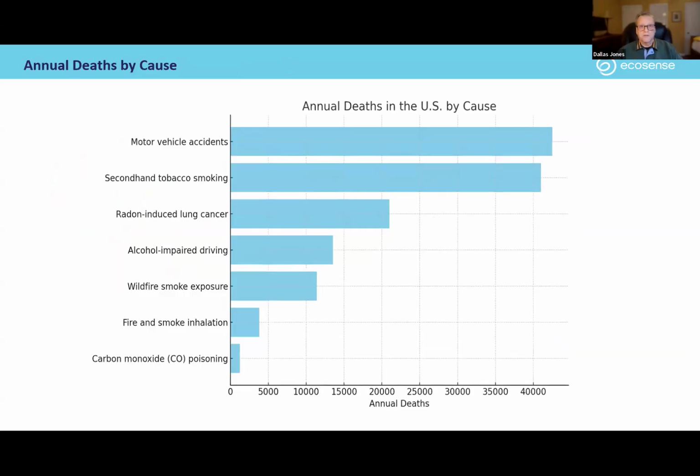So if you compare the annual deaths associated with radon exposure, you can see that while it falls behind, say, motor vehicle accidents, it's certainly ahead of drunk driving and smoke inhalation from wildfire exposure or carbon monoxide poisoning. So it's a legitimate health concern we need to take seriously.